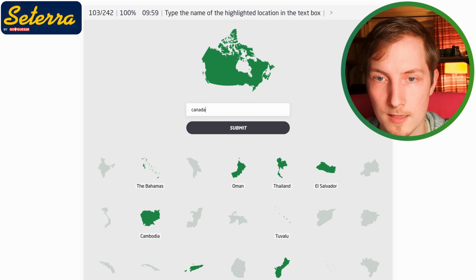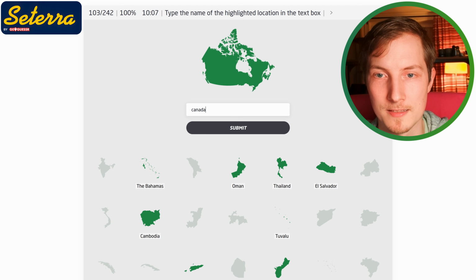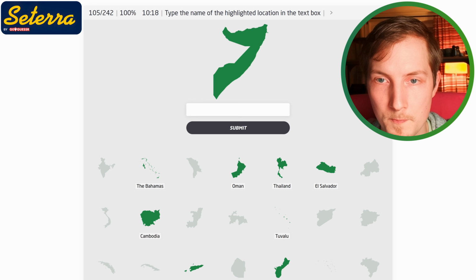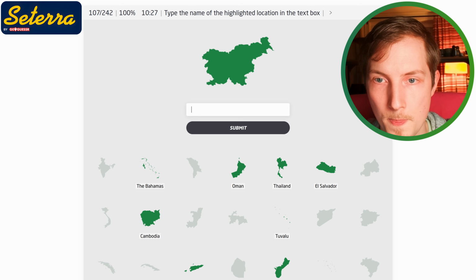Canada looks like it's actually being constructed, like the thing is spitting out the pieces, so it's just constructing Canada as we speak. It's not finished. Azerbaijan, that's an alien. You can see the antenna eyes and it's eating something. Somalia just looks like a big grin. Sao Tome and Principe, small creature escaping larger creature.